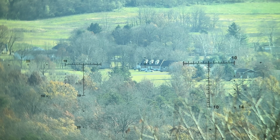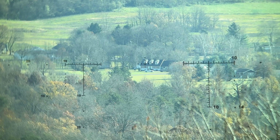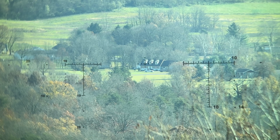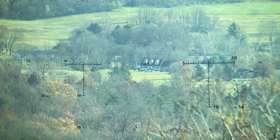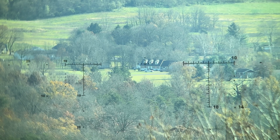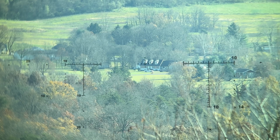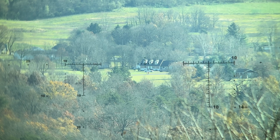So right here on the VectorX, we can see the dual reticle display. This is the DMR version. If you're gonna get the range enhancers and you want to possibly use the reticle, you want the reticle to be correct, then you're gonna need to get the DMR version, which is the dual reticle version. On the right-hand side, we can see on the display this etched reticle.